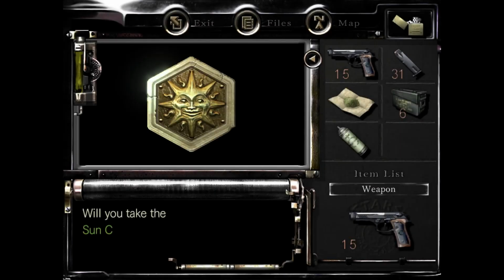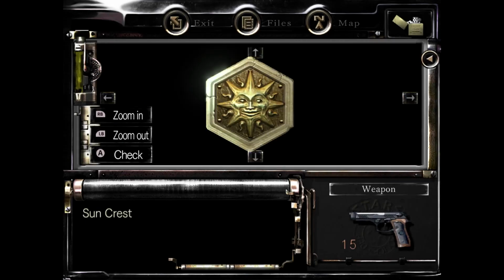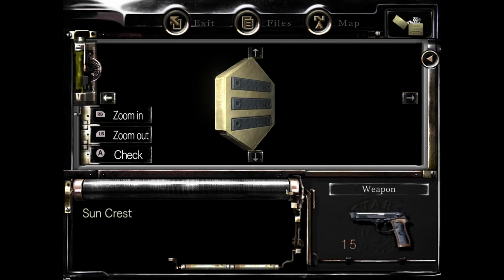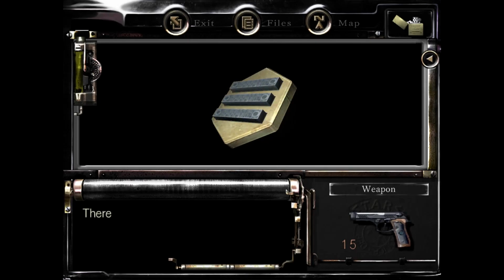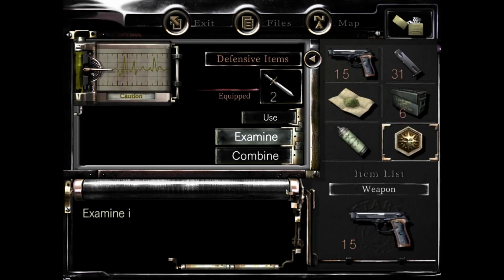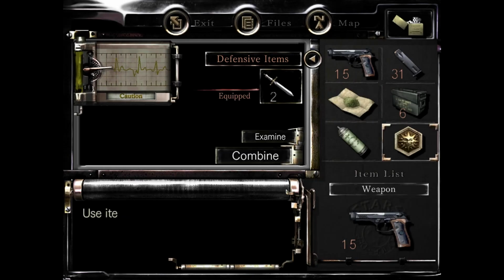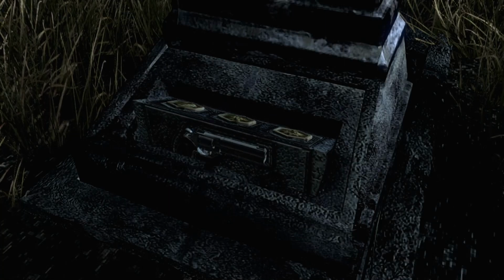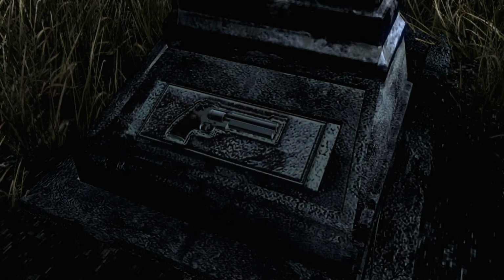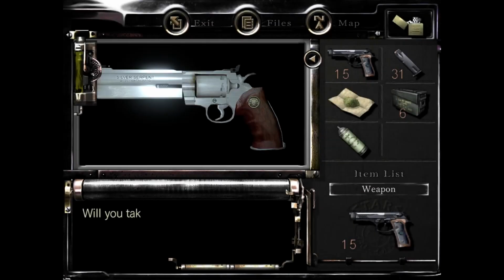And then take the sun. Let's examine the sun. It's the sun crest. Icon depicting the sun. Let's press the button. We project the lines. Alright. And then we'll use the crest. And what is this? A gun has been placed neatly inside. Ooh, the Magnum!